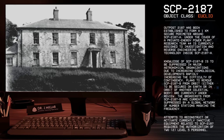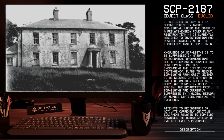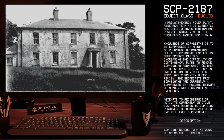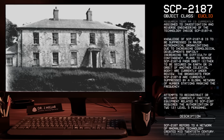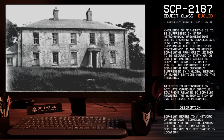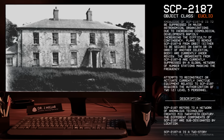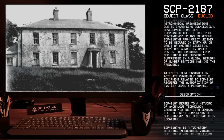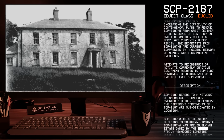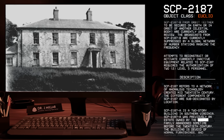Due to increasing cosmological developments rapidly increasing the difficulty of contingency, plans to remove SCP-2187-B from orbit, either to be secured on Earth or in orbit of another celestial body, are currently under review. The broadcasts from SCP-2187-B are currently suppressed by a global network of number stations masking the frequency. Attempts to reconstruct or activate currently inactive equipment related to SCP-2187 requires the authorization of 2 Level 5 personnel.